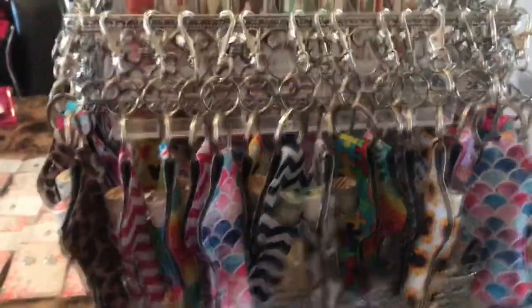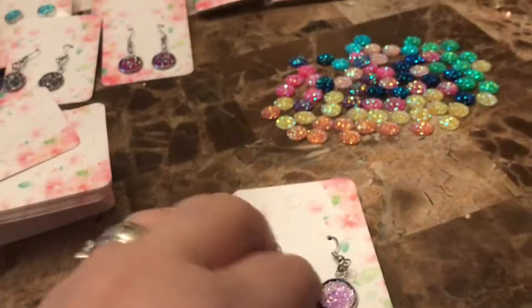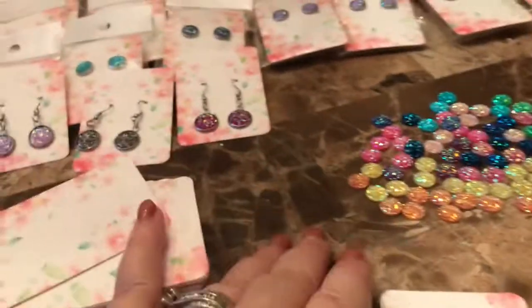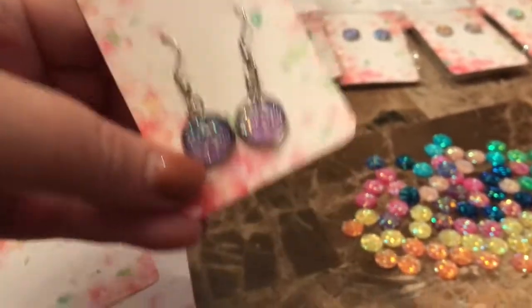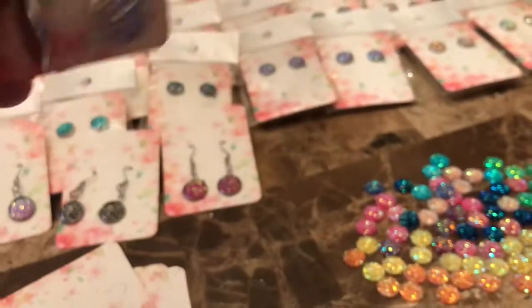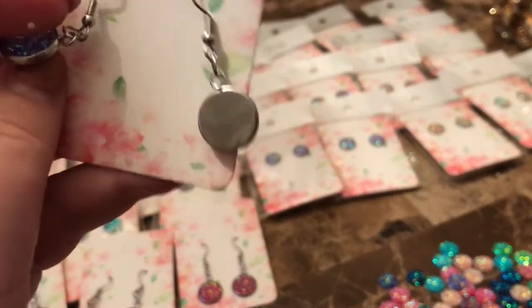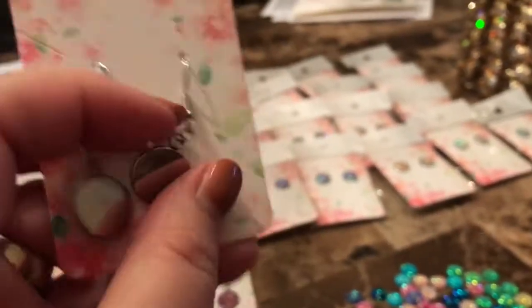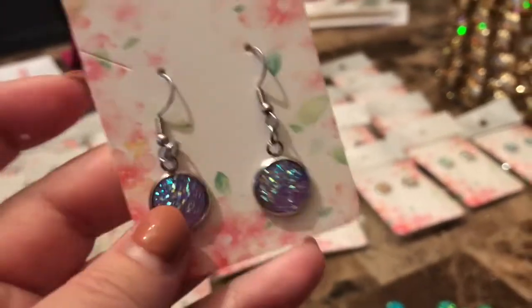And moving on, what am I doing now? My earrings. So now I am working on my dangle earrings with the druzy resin. These are so easy and just so much fun. They're so cute. I guess I could make the resin myself.